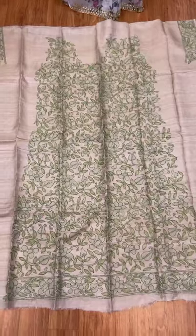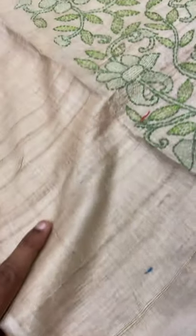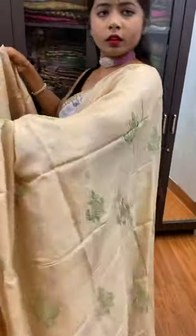So this is the kurti actually. That's your sleeves. You can see the work here. This is original tussar color. You can see the quality of tussar here. On the top, you have this lovely hand stitch khata work. A very unique, a very lovely, sober tussars these are. So this is the dupatta. Just see the dupatta. Just show the dupatta along with the kurti.